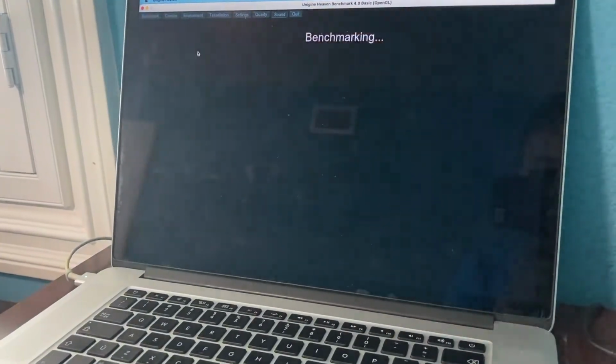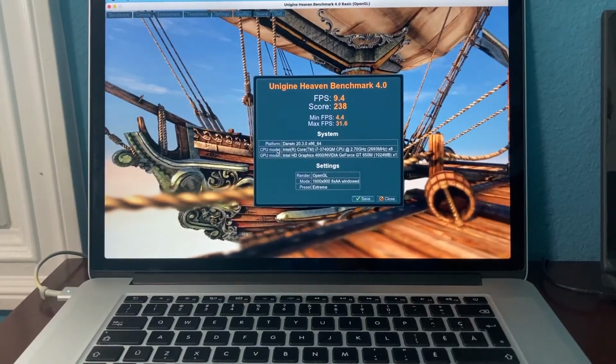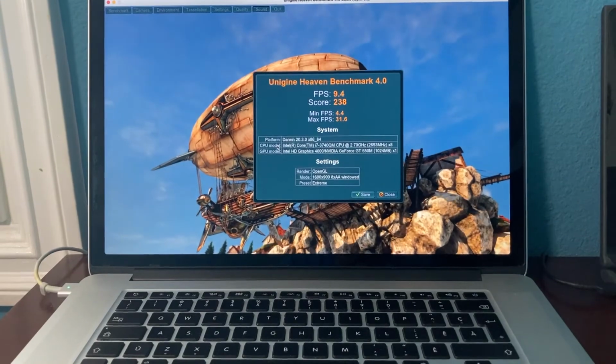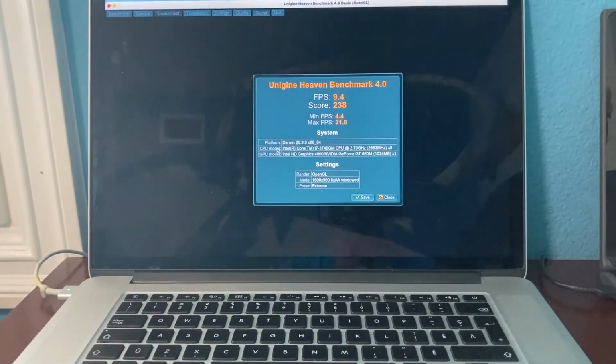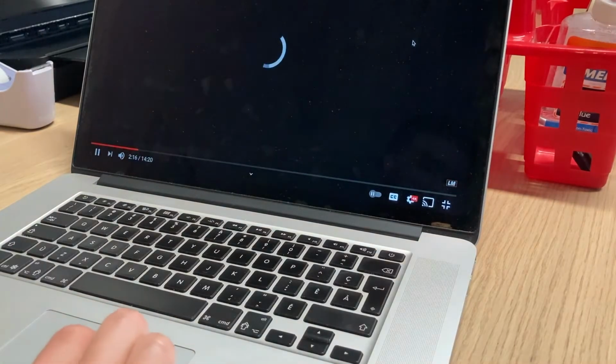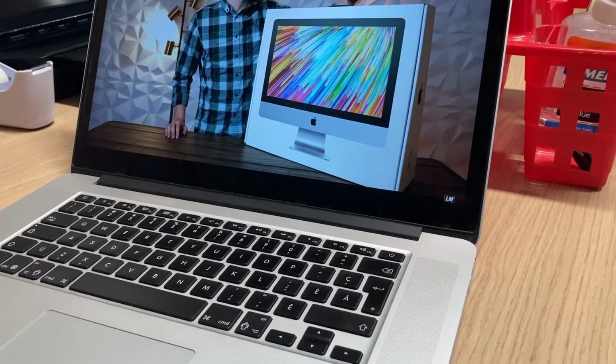In the Unigine Heaven gaming benchmark, in the extreme preset, it got an average of 9.5 frames per second and a score of 238. Which isn't great for serious gaming, but if you want to game on this thing, then at least it'll be, let's say, somewhat playable. You can play 2K videos on YouTube just fine, and it can even play 4K videos smoothly. Well, if you ignore the loud fan noise.